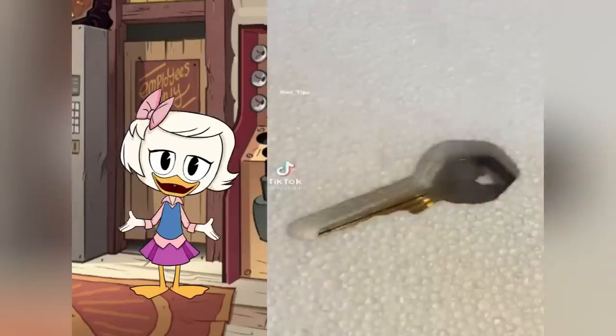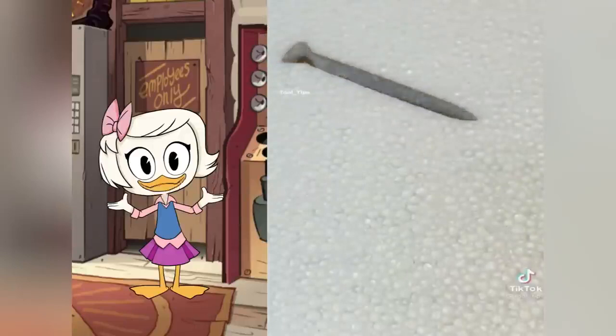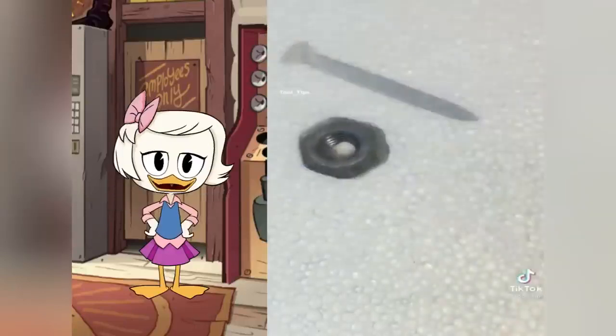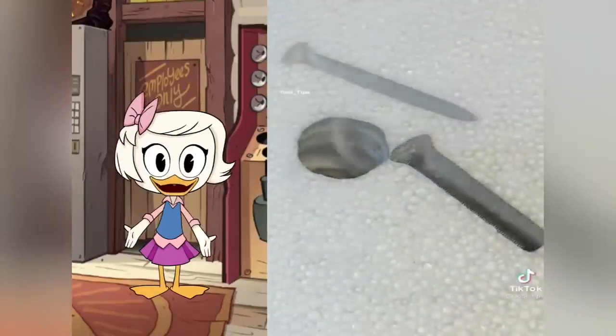Ooh, they put a hot key through some styrofoam and nail, and it just sinks right through to the end. You know, this is a treatment that styrofoam deserves to be melted. It's either that or it's gonna be in a million pieces. You'll be picking up little styrofoam balls for the next 6 months.